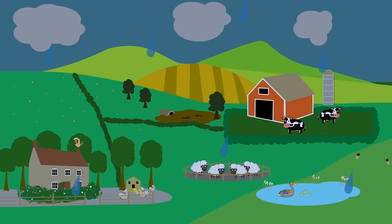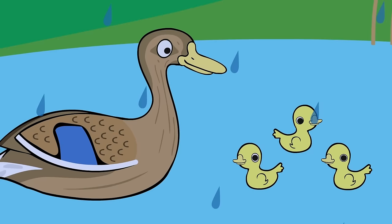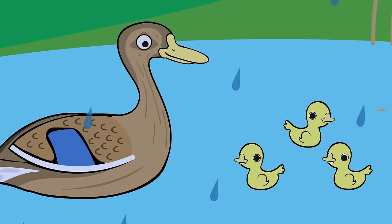Friday is a very rainy day, but the ducks don't mind. Oh look, Mummy Duck has given birth to some beautiful ducklings. Let's feed them some bread.